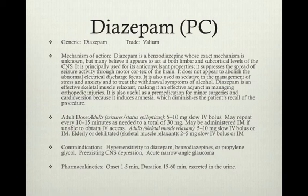Adult dose on this for seizures and status epilepticus is going to be 5 to 10 milligrams IV, slow IV bolus. May repeat every 10 to 15 minutes as needed for a total of 30 milligrams. Be aware, higher doses of this drug may cause respiratory depression. May be administered IM if unable to obtain IV access. Skeletal muscle relaxant 5 to 10 milligrams. Skeletal muscle relaxant in the elderly 2 to 5. So as they get older, please reduce the amount by about half. Contraindications, and that would be over the age of 70.